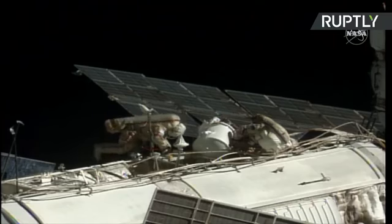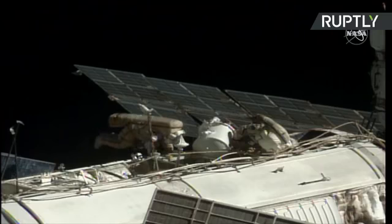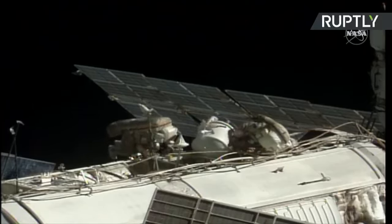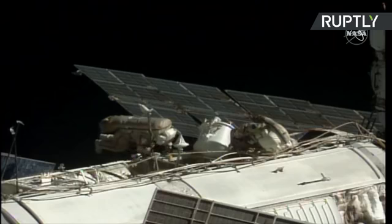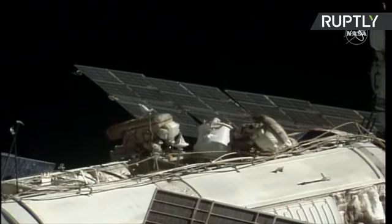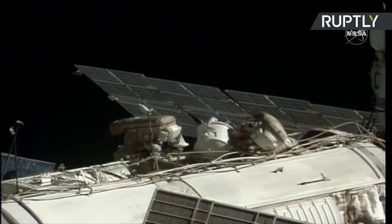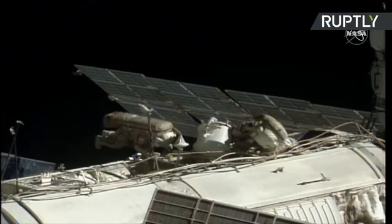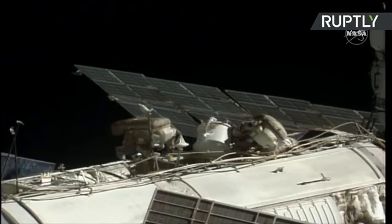Put the latches in the operating position. They are in operating position now. Copy. And you're going to install the pressurized container on its platform. Okay. Stand by, and I'll have to change the tether position as well. Okay, it's convenient now, and we'll proceed.